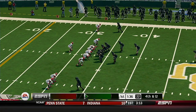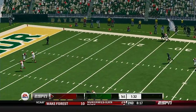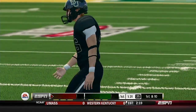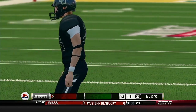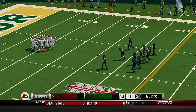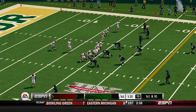Williams is the punter. This one will go into the end zone, and they'll bring it out to the 20. I don't think either team has a clear advantage so far. Let's see if they can make some plays and get a little separation.